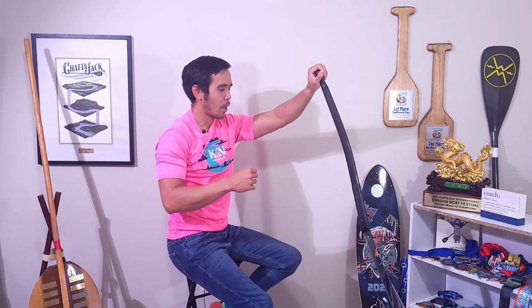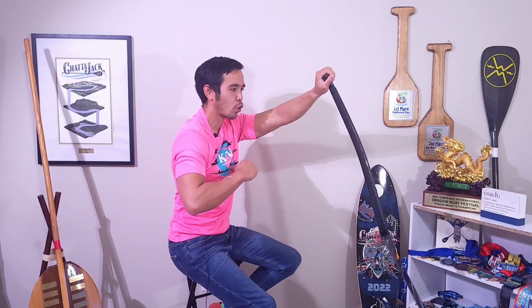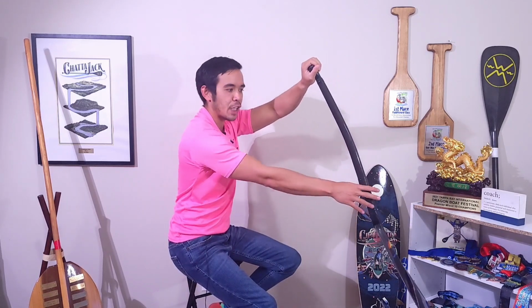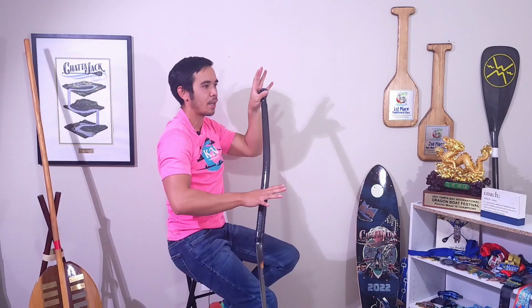What we want to think about is as the blade goes into the water, the spacing between the shaft and your sternum should be maintained throughout the rest of the stroke. If this spacing collapses, we are playing the accordion, right? We're stretching and pulling and stretching and pulling.